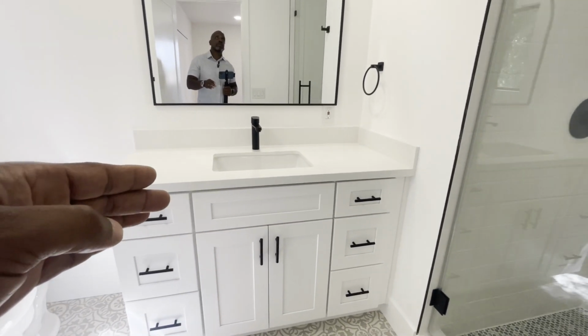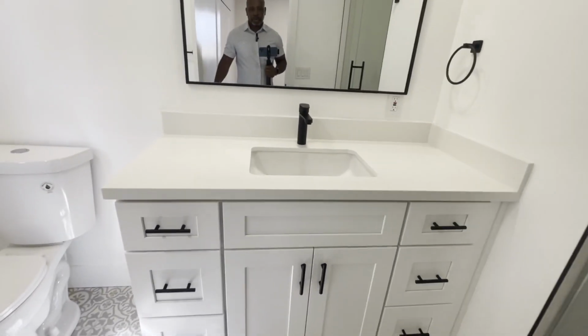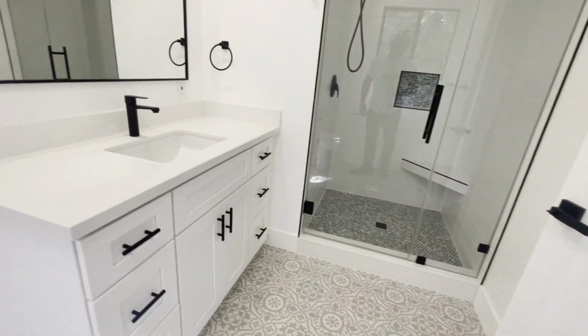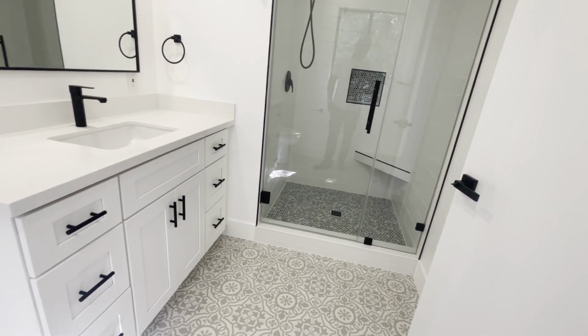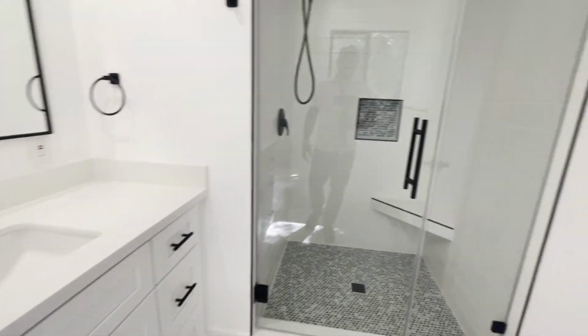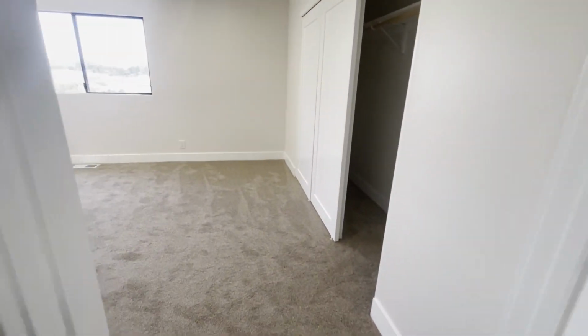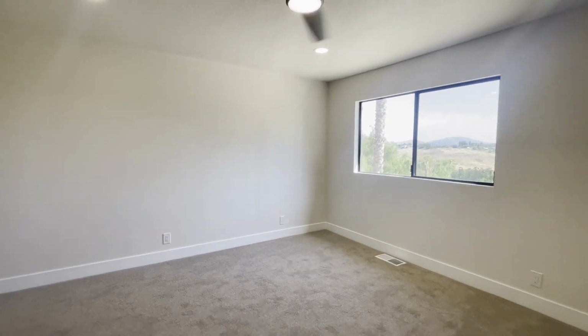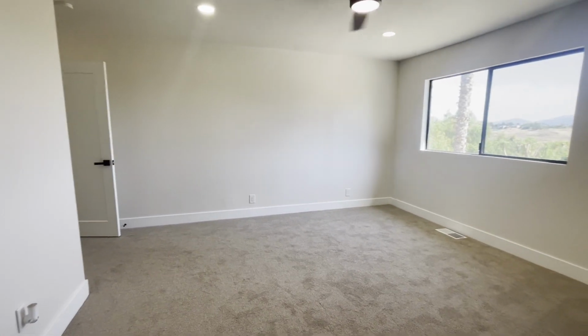It's a single sink vanity with the mirror there, with that same countertop that's in the hallway restroom. And the cabinet's the same, vanity with the black handles. So that same mosaic tile on the floor. It's really nice. And then, yeah, this is with the carpet.